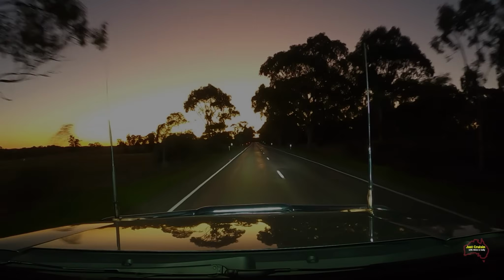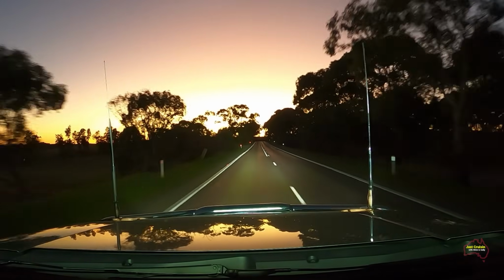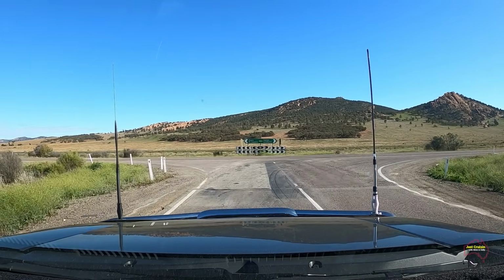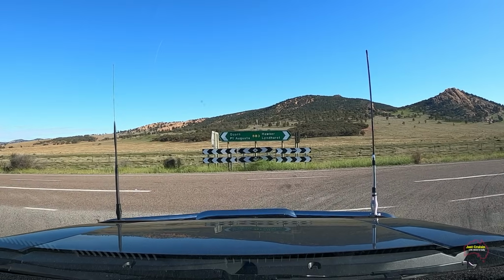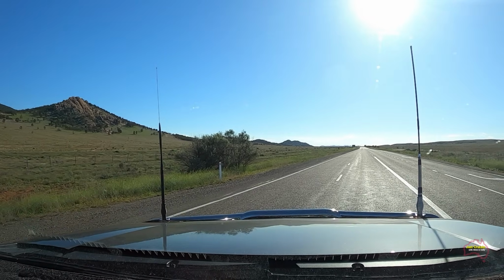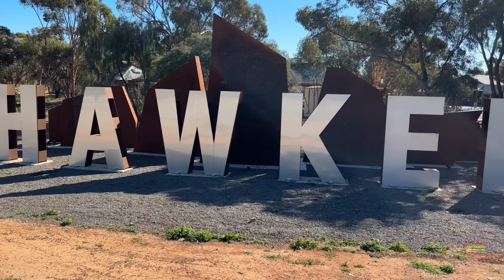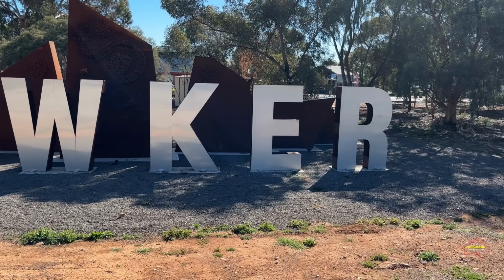It was dark when we left our home here in Adelaide and made our way to Hawker, where we were going to meet the group, and from there, as a group, we'd make our way up towards the Simpson Desert. There was a total of 10 people in this group, and that also consisted of 5 vehicles. Of those 5 vehicles, we had a Holden Colorado, a 200 Series Land Cruiser, a Mazda BT-50, an Isuzu D-Max, and a Mitsubishi Triton.